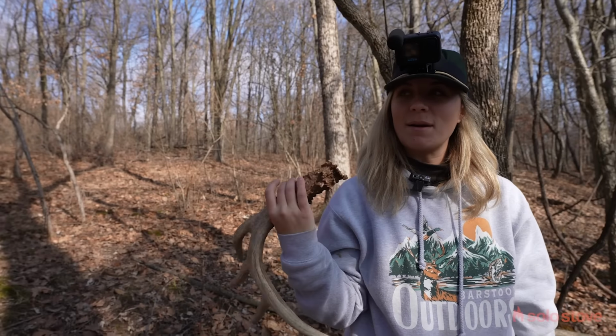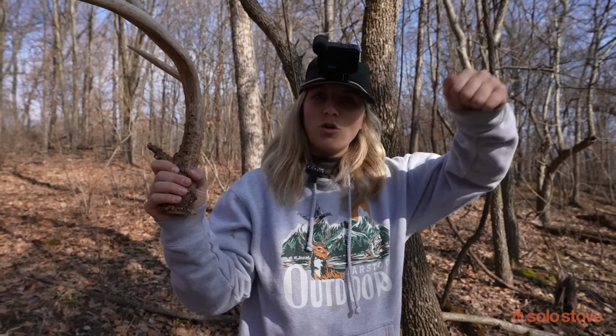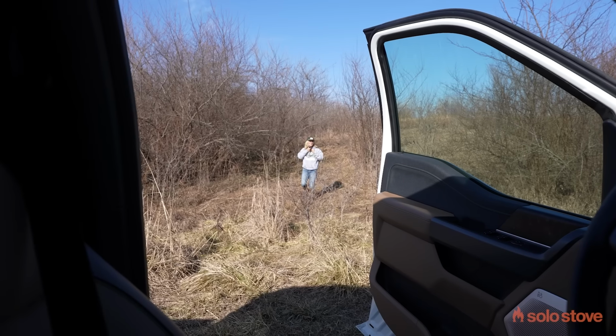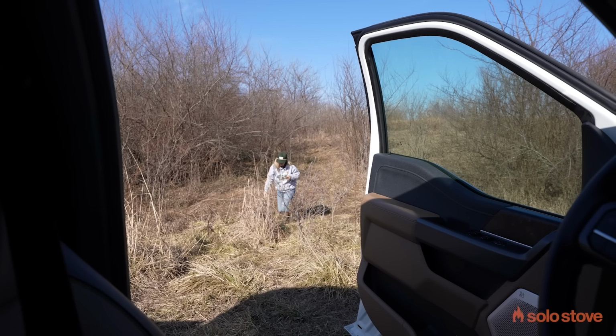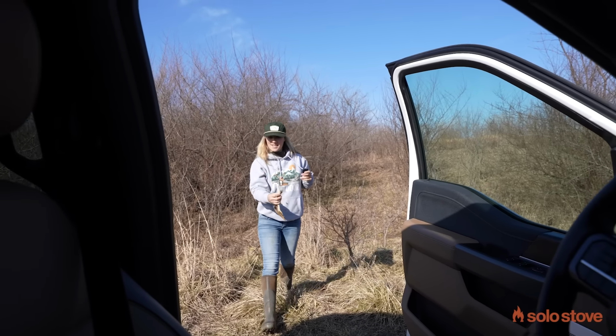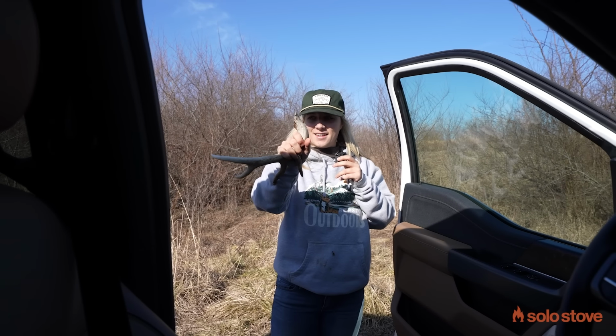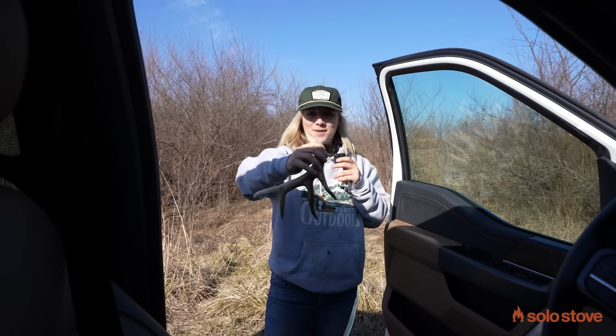Heck yeah, dude. That's fine. And we got three. My mom found one. She thinks she found the other side to him too. Let's go, let's go! I literally saw it from the truck. All I see is this piece, because everything else is in the brush. He's been chewed on by a squirrel.